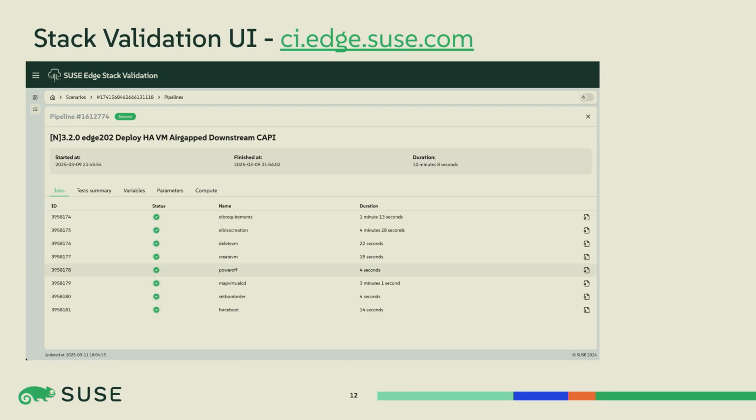Clicking on each pipeline gives you, again, detail of the pipeline. So we are basically drilling down to the individual pipelines. And each pipeline has a list of jobs which are run as part of the pipeline. And also the other tabs are showing you the test results summary, also the variables which have been used for running the pipeline. And it also provides all the configuration and hardware configuration which has been used to run this pipeline. So you can see everything such as Edge image builder configuration and all this stuff which has been used to run this pipeline.